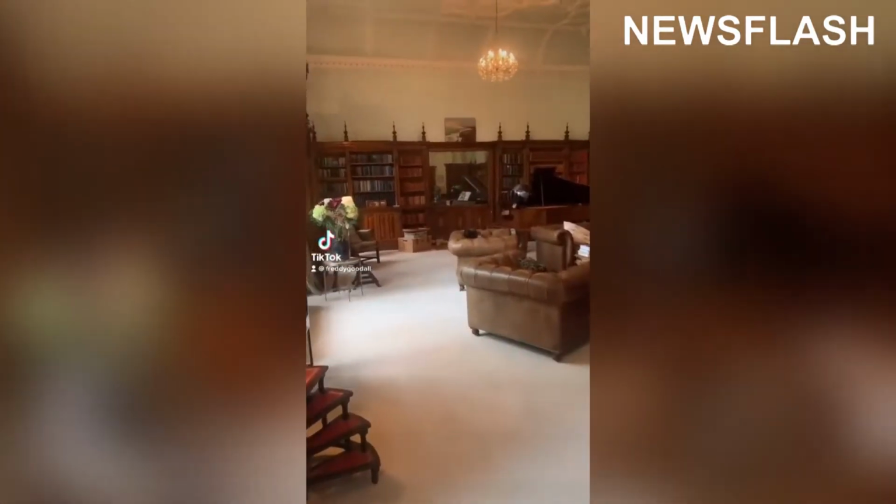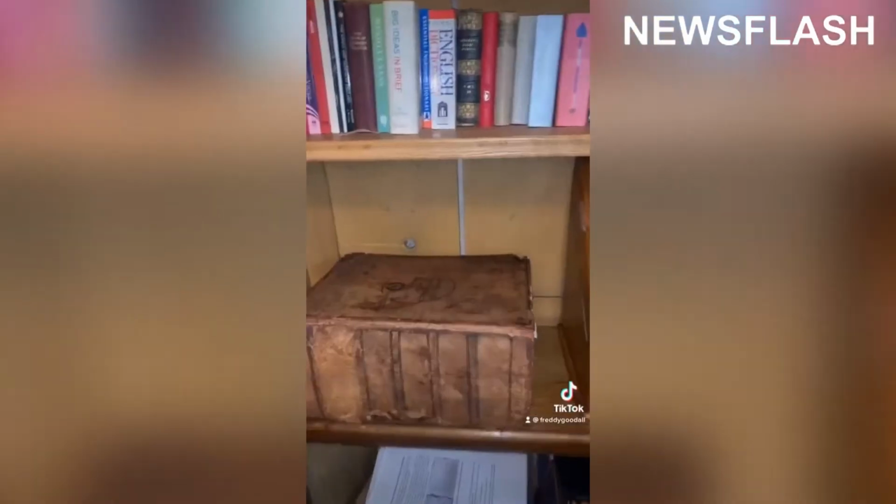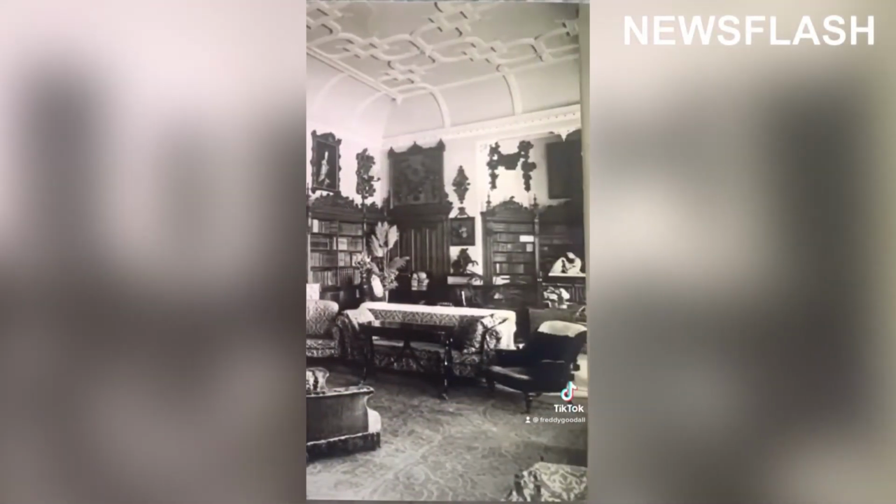So my house was built about 500 years ago. A little while back we were clearing up these bookshelves. I noticed that the wall behind was actually hollow. This is a photo of this room taken in 1870. Behind that bookshelf you can see there's a handle.